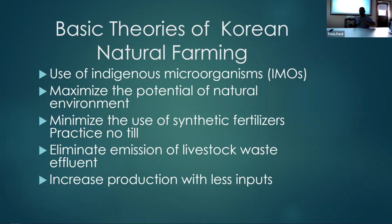Indigenous microorganisms are mostly affected by, you would think water and temperature would be the main things, but barometric pressure. That's why Master Cho said, you go a 10-mile radius around your farm and preferably 500 feet in the air. We can't do that here. That's where you're going to collect your indigenous microorganisms that you're now going to bring back to your weak, damaged soils.